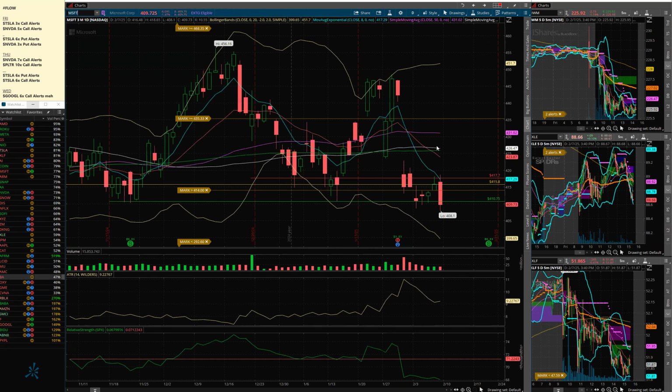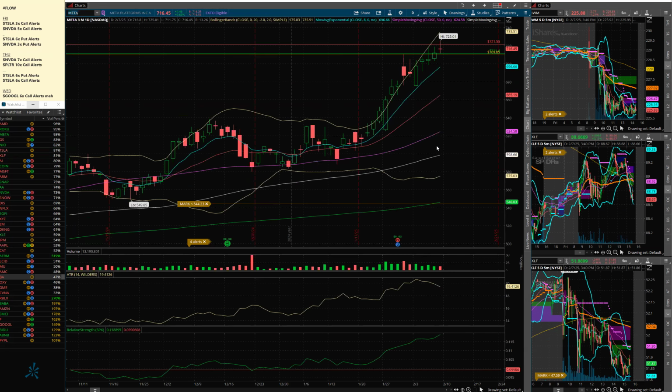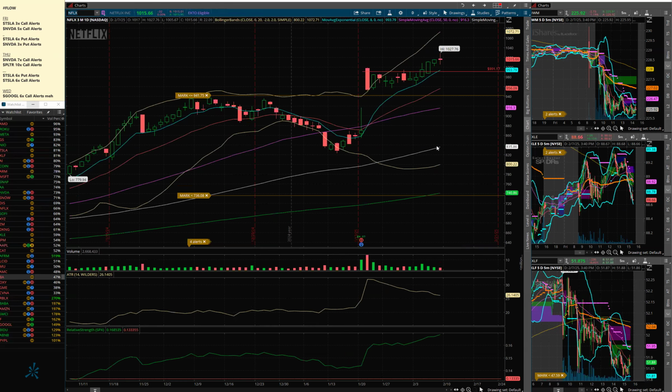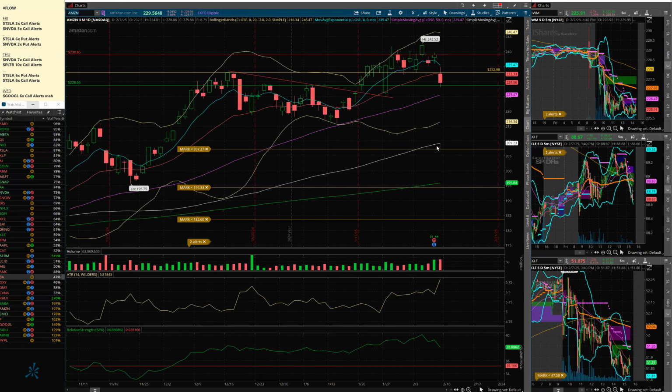Microsoft was bad, put a new range low in here today before bouncing up a bit. Google, they were not good. They broke below the earnings low now and are down more. Meta was okay. They did guide down for next quarter. They made an all-time high today. Same thing with Netflix. They guided down a bit, but they're still doing well. Apple was all over the place on that call, and I really didn't like it. They look weaker here.